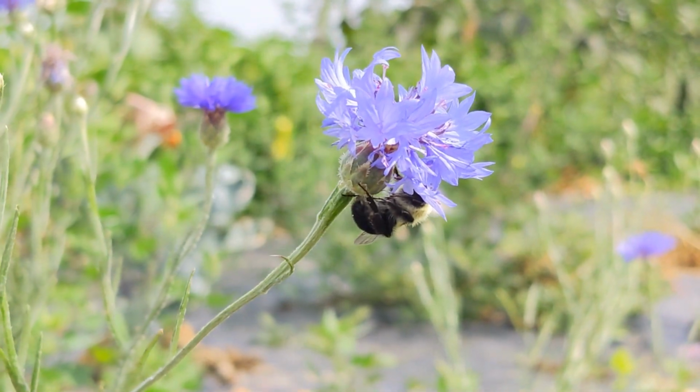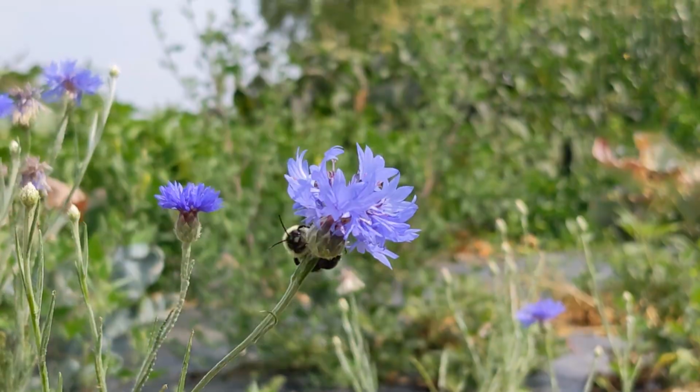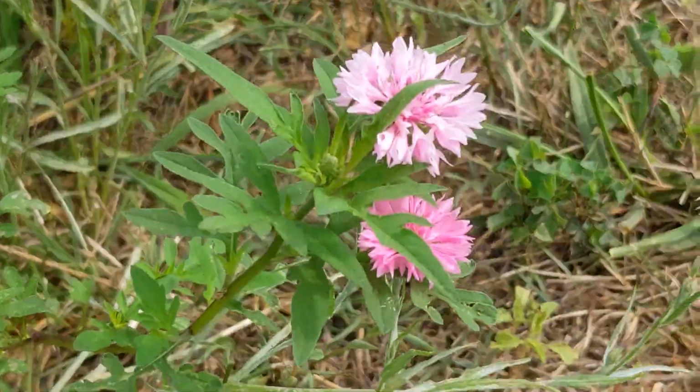But on a brighter note, here's a bee, and that is good. On the spatula button that I planted from a seed. So cute. Here's some pink ones too.